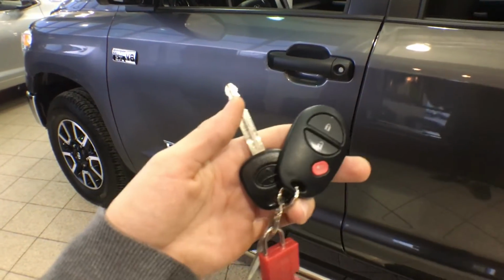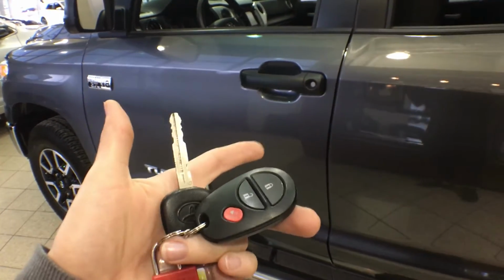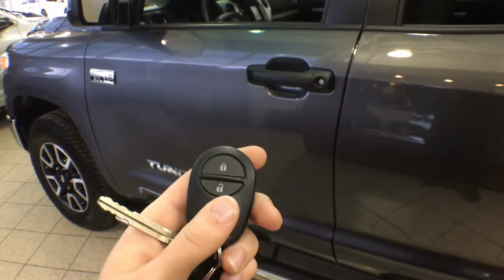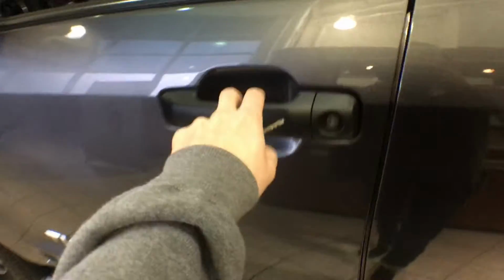Alrighty, so just before I bring you inside of this gorgeous pickup, I just want to show you what your key fob is going to look like. There are two independent keys here. Well, one is just a fob, one's just a key, but you do have your lock, unlock, as well as your alarm. For now, we're just going to press that unlock button, and that's what's going to allow us right into the vehicle.